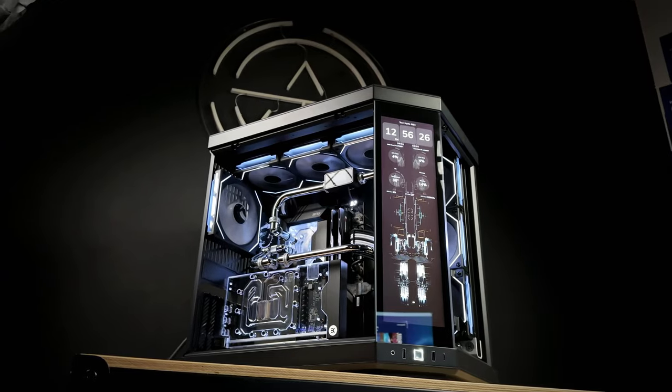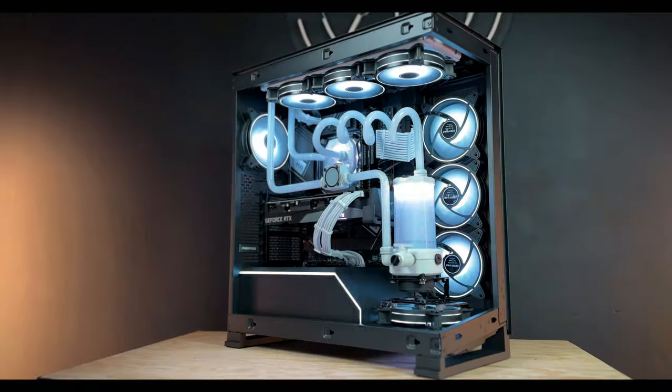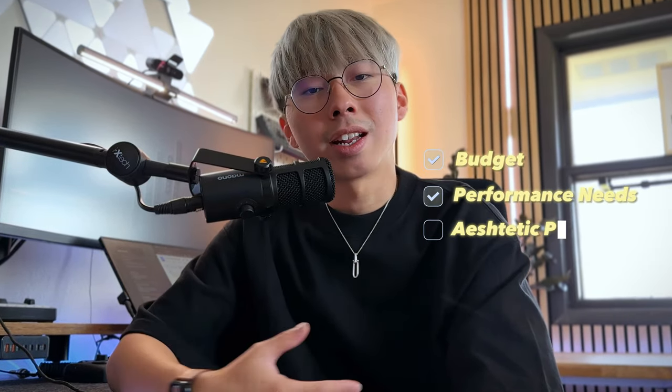Are you interested in getting a custom gaming PC like this? Or perhaps any of this? Well, you have come to the right place. At Archetype Origins, we specialize in building custom gaming computers tailored to your budget, performance needs, and aesthetic preferences.